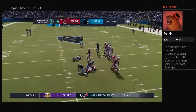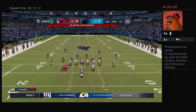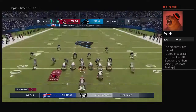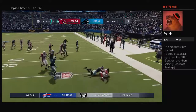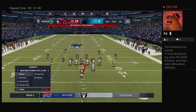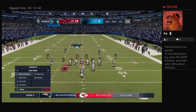Pressure comes in. He's brought down. It's a Panther sack. Brian Burns. He's the one that got home and takes him down for a loss of 9. On 2nd down, Peterson. And he's going to lose yardage and be backed up to the 25. They call that a loss of 6 yards. And it's 3rd down now.